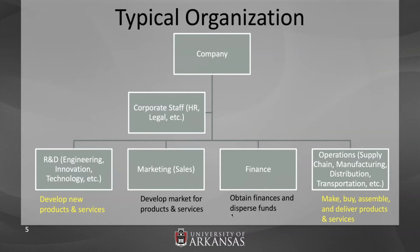And they maybe have very large operations. You can think of the military. All the major commands in the military are all about operations. Now, the military has acquisition organizations which do the R&D and innovation and laboratory work too. So, even government organizations involve both the R&D side of developing new products and services and then the operations side.